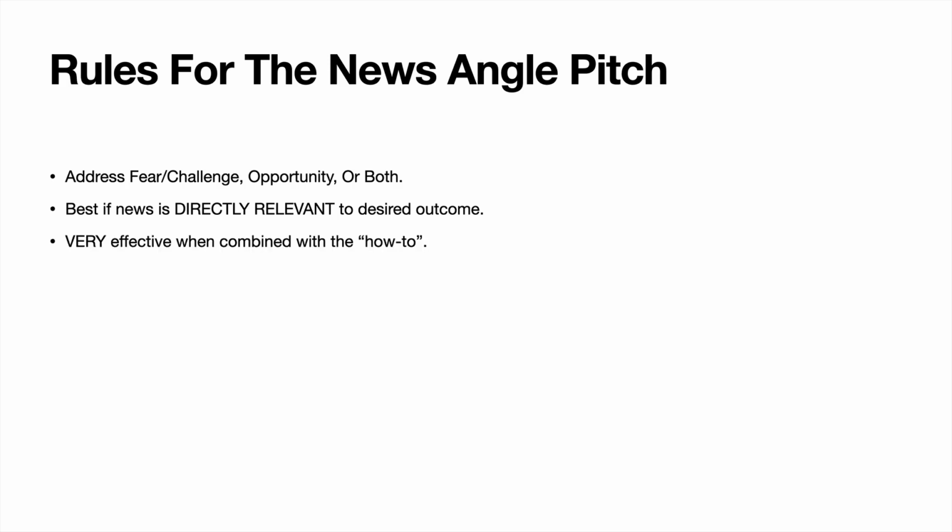It's very effective when combined with a how-to, incidentally. So here's some news that provides danger, and here's how to escape the danger, and here's the pitch. So that works well. Here's some news that provides opportunity. Here's how to take advantage of the opportunity. Here's the pitch. You don't have to, but it's super effective. That's how I usually do it. That's the example I'm going to give you in a minute.